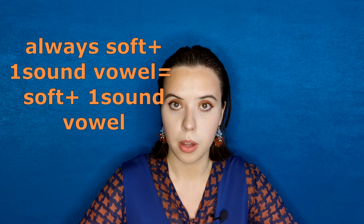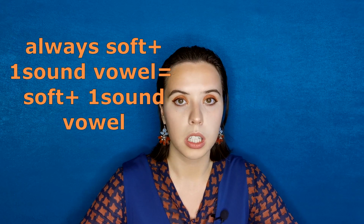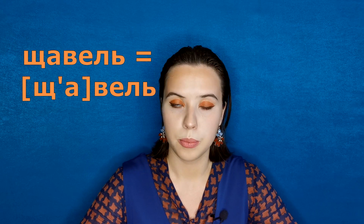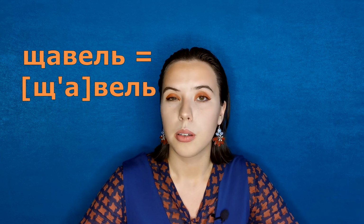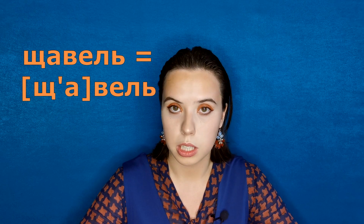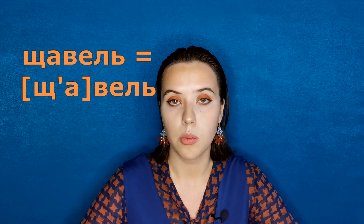But what should we do with always soft consonants? We also should pronounce them as they are, no matter what stands after them. Here are some examples. In the letter щ, we have the sound щ, which is always soft. But here is the word щавель. You see that after the consonant we have the one-sound letter а, and we should actually pronounce щ in a hard way. But there is no situation when we do this. That's why we still pronounce the consonant щ in a soft way, and then we just pronounce а. So we say щавель.